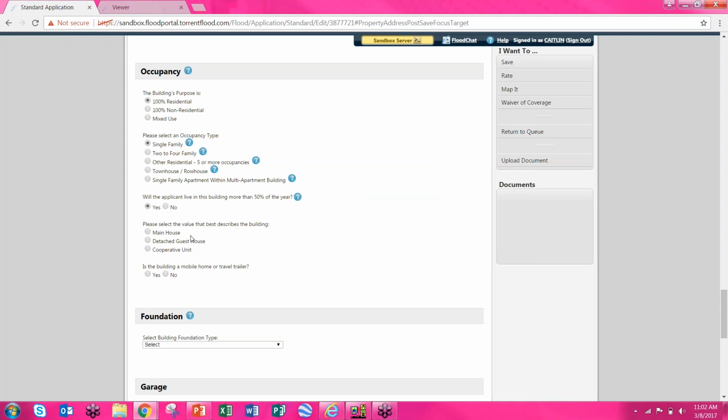So they want to know what the use of the building is. In my case, this is the main house. On your end, you will have more options than what is listed here. This is just the test environment. So you would select the one that most or best describes the location of the structure that you're trying to insure. So mine is the main house on the property.